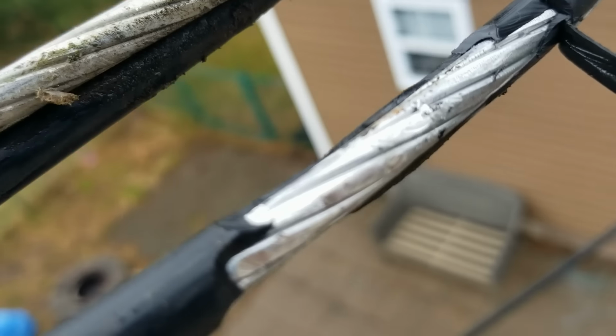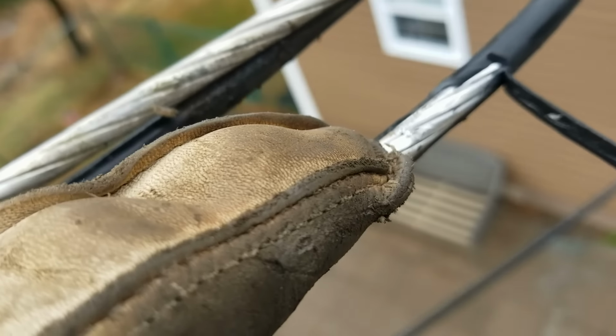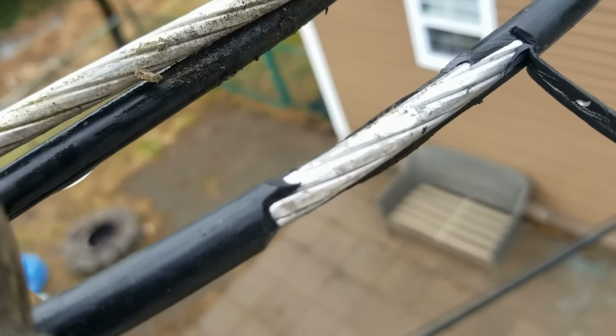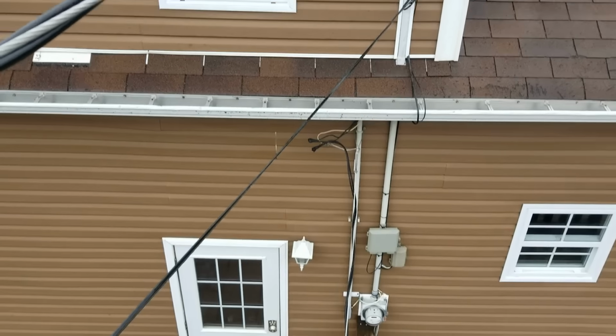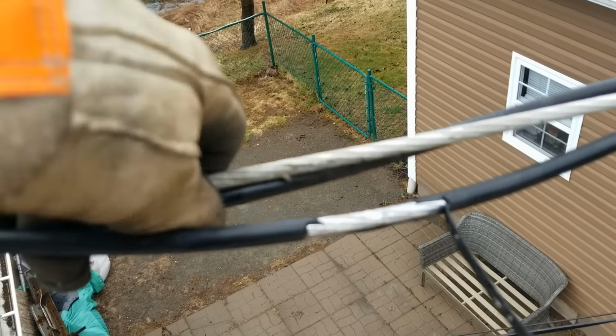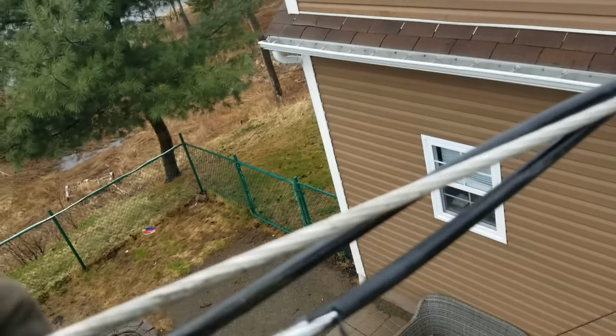So I got the wire skinned off. I don't know if you can see that tiny little bite mark in the aluminum right there. That's where the pierce connector actually cut through the insulation, made contact with the wire. That would have been to steal power out of the wire before it gets to the meter. But that still doesn't explain why we had 240 volts there and 0 here.